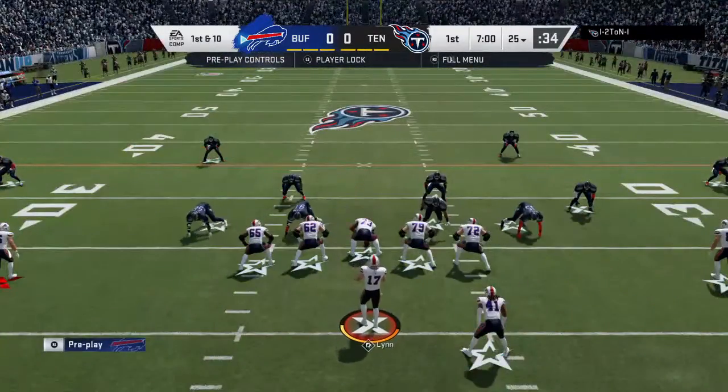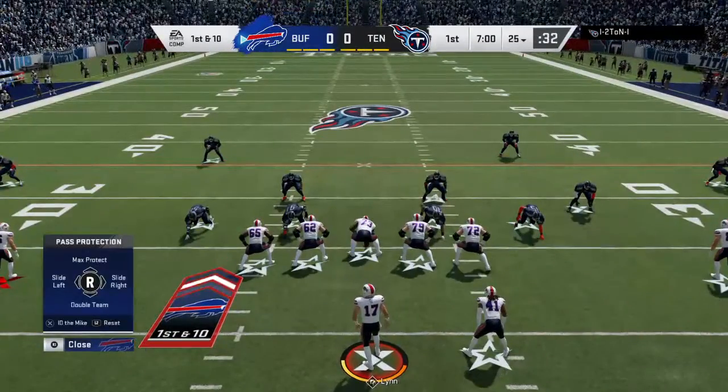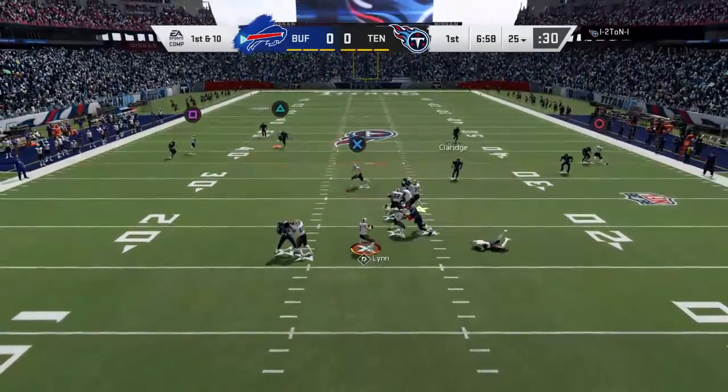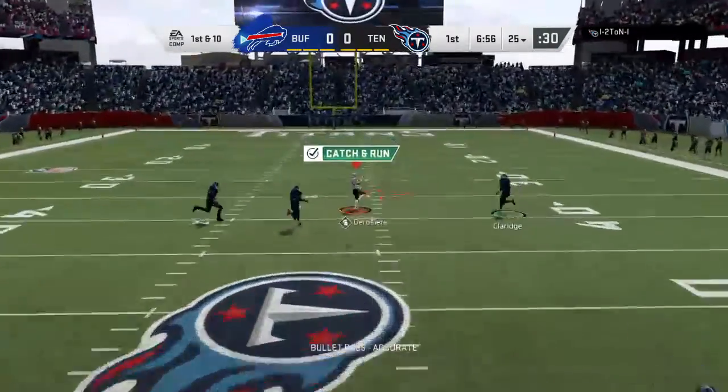Let's go. 18, Gator. 2 right here. 2, I got rock it. 5.